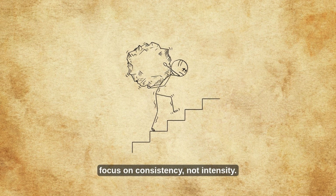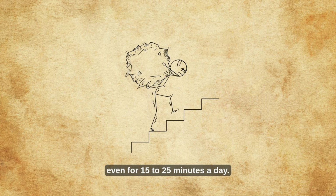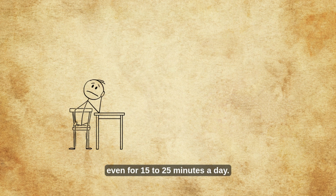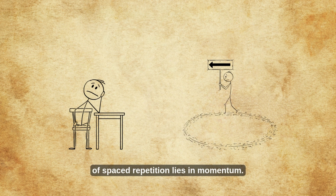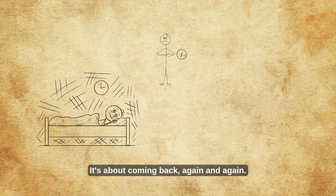Step two, focus on consistency, not intensity. The secret isn't studying for hours, it's showing up, even for 15 to 25 minutes a day. Because the real magic of spaced repetition lies in momentum. Small, consistent steps train your brain far better than rare, intense sessions. Remember, it's not about cramming, it's about coming back again and again.